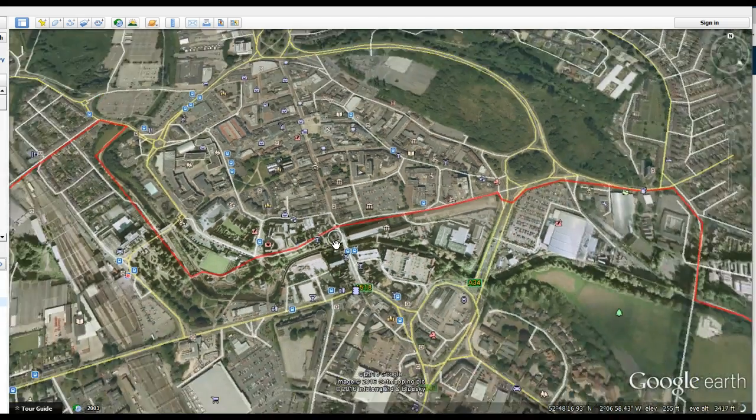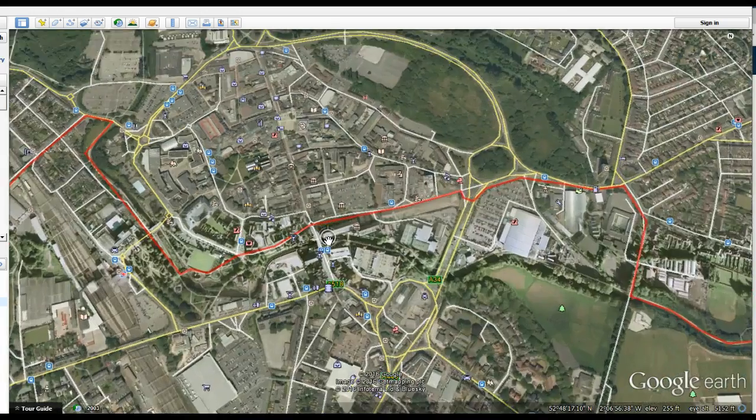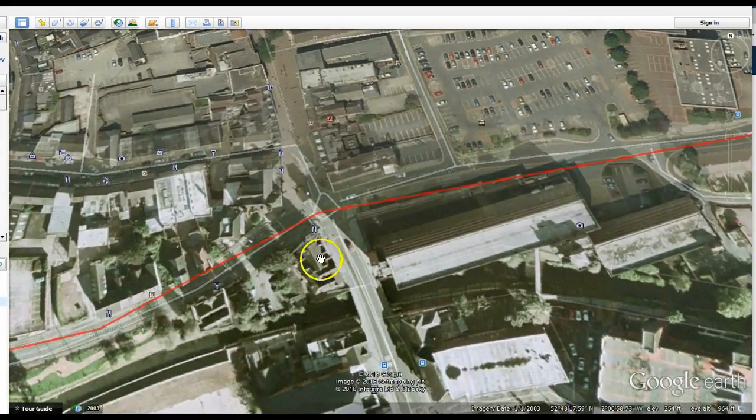Now, if I'm going to zoom out a little bit here. Usually, the path that the mouse is following there is the path of the river, and that is the route. However, for the last 18 months, there's a footpath diversion been in place, so that remains in force. So we're going to be using that to show you where that is.